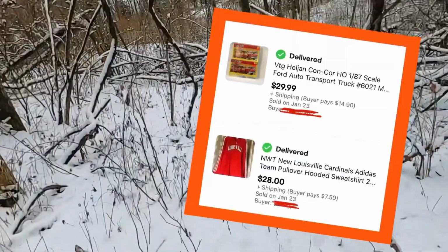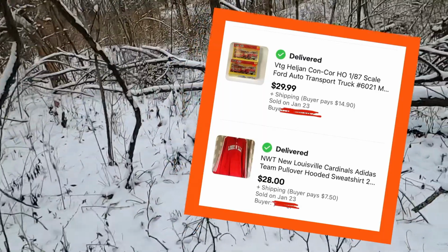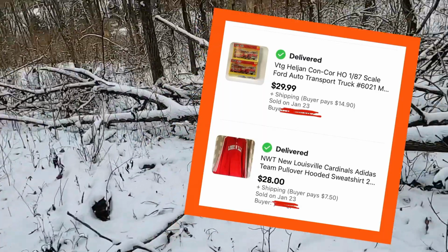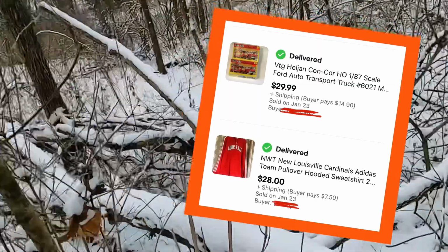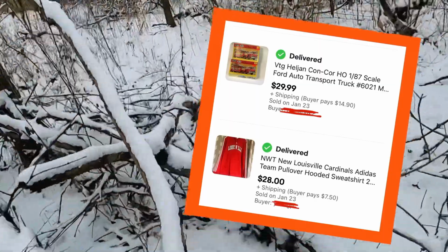This was a new old stock toy that sold on the top. It says it was a Ford Auto Transport truck, and it sold for $29.99. And on the bottom we have a new with tags Louisville sweatshirt that I found at a yard sale for $5.